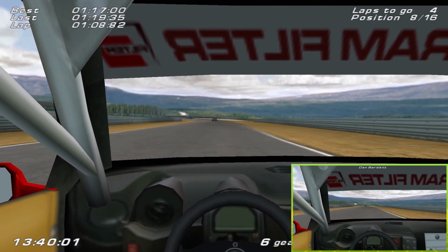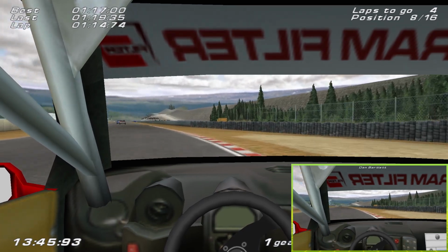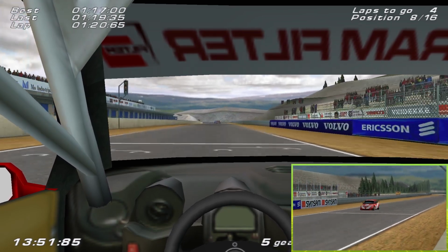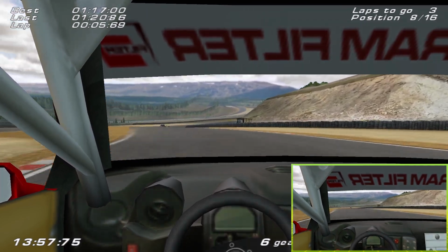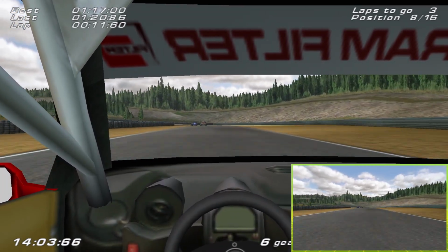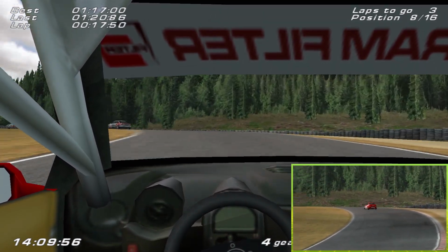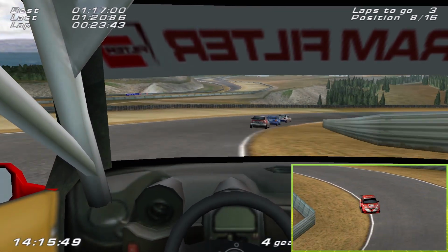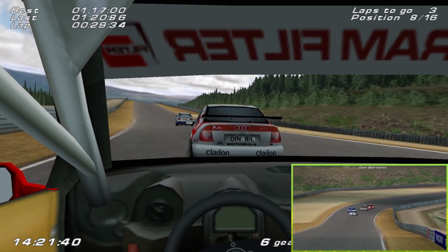Come on, 4 laps to go. We can make up at least 2 spots. I'm hoping... No, not like that. Come on. Stop trying to spin. You stupid Alpha piece of crap. But only 2 seconds ahead. Okay, we caught back up to the Audi. I was going to say Alpha, but no, that's the one I'm driving.